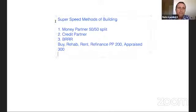So another great way to get properties, and this is what I've done so many times, because I only have 2 properties, 2 of those 40+ rentals, only 2 of them are on my credit. Okay, I've gotten creative for everything else using one of these 4 methods. The last one I'm about to tell you about is seller finance.